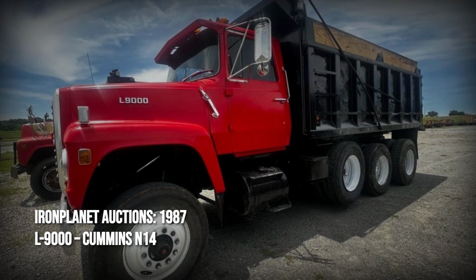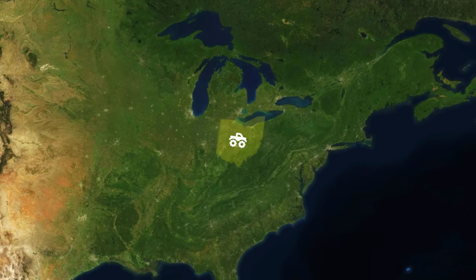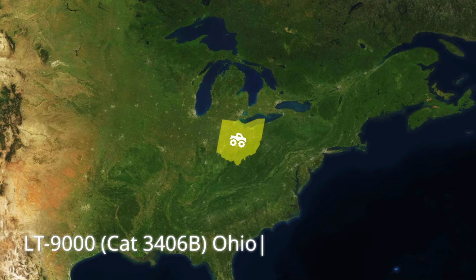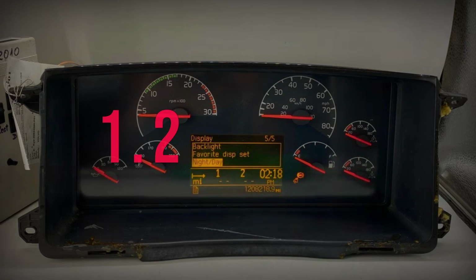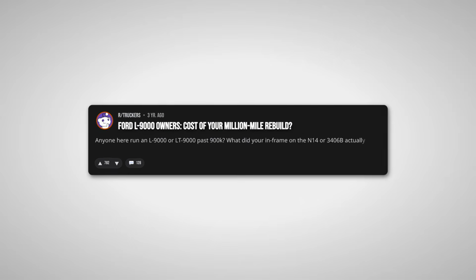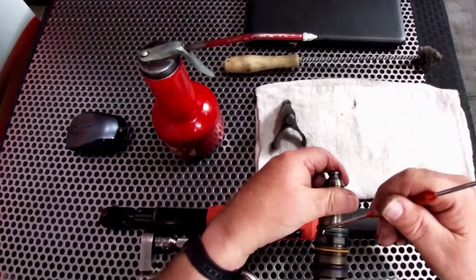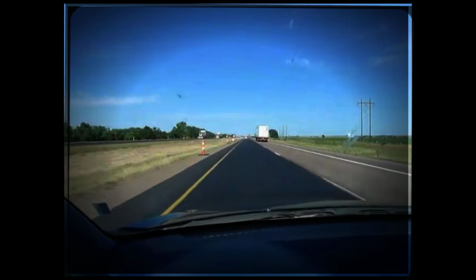Auction data from Iron Planet shows 1987 L9000s with the N14 closing at $15,000 to $18,000, while late model LT9000s with a Cat 3406B can still be found in Nebraska and Ohio for $22,000 to $26,000, even with 1.2 million miles on the clock. Owners on Commercial Truck Trader forums talk about midlife rebuilds. Drop in a Cummins rebuild kit, set the injectors, and you are good for another 800,000 miles.